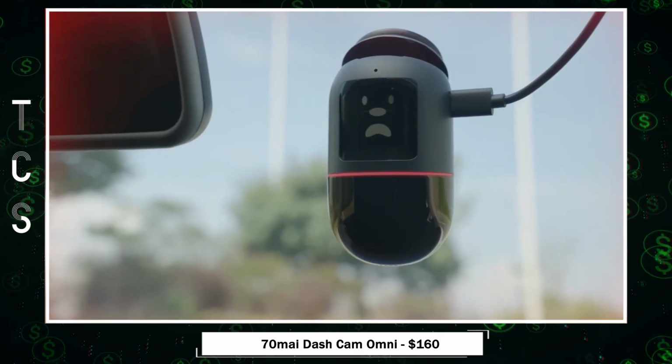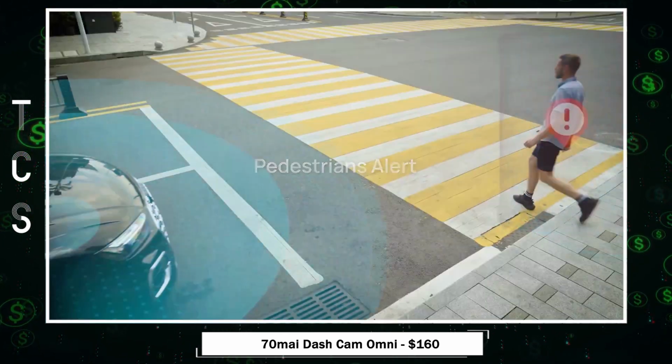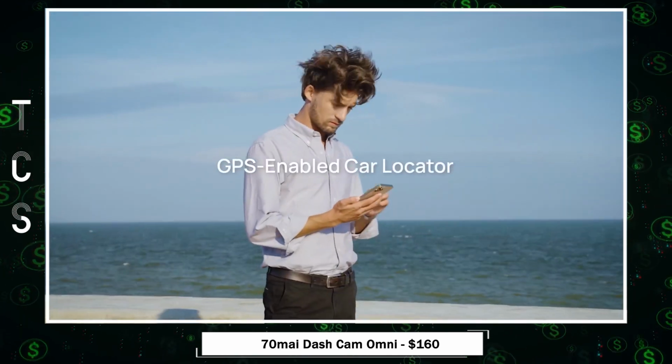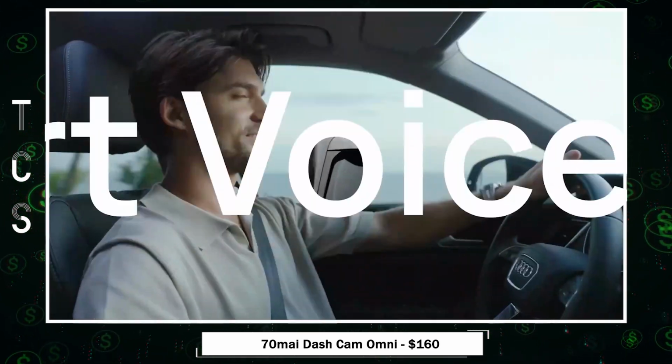Collision detection and buffered emergency recording capture incidents accurately, providing peace of mind on the road. With built-in GPS and route tracking, this dash cam offers real-time trip data for added safety and insurance claims.